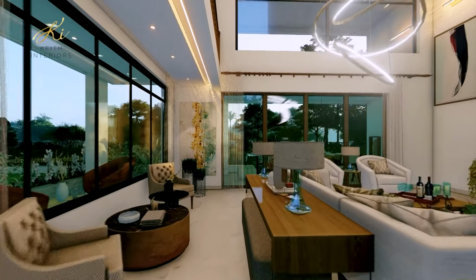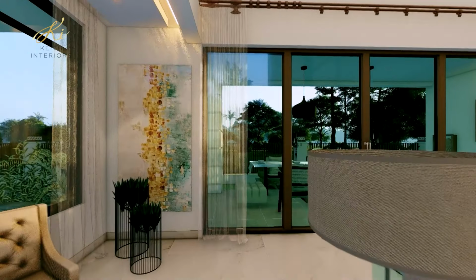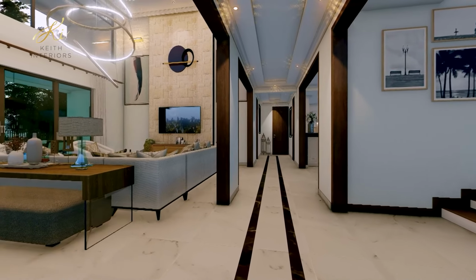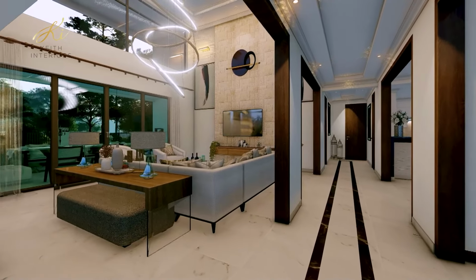So at times, whatever we do on the 3Ds is a visual representation, and it is not exactly what might be the end product, because you also do not know what you'll get in the market when you go sourcing. So we showed maybe gray tiles on our 3Ds, but as we were doing the shopping with the client, we ended up changing the look of the flooring to a wood finish, and the skirting is going to be white, but it will be mahogany or in wood finish.